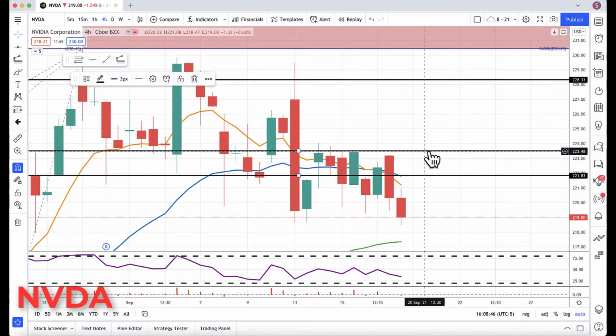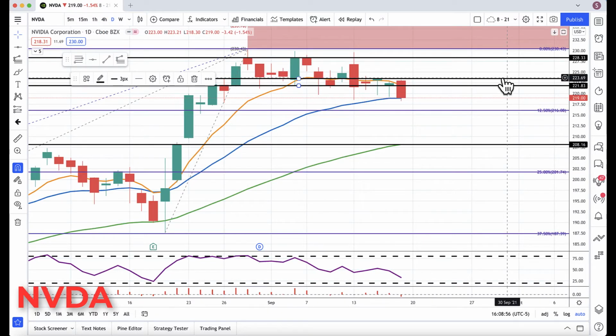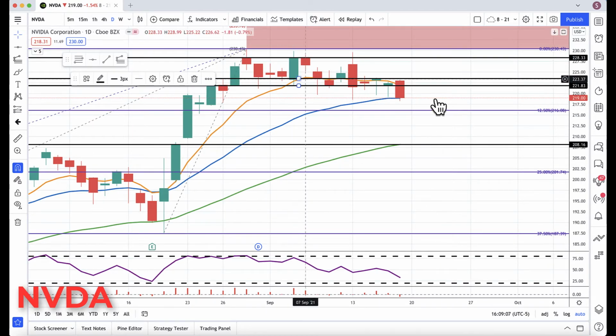If it continues, it's technically still a wider resistance zone, but I'd need that close above 223.50 at least on a 4-hour basis, preferably a daily basis, before getting back to bullish mode. Why am I still a bit cautious here, even though we've pulled back to the bottom of the daily rotation zone? We are not oversold yet.